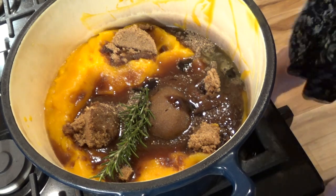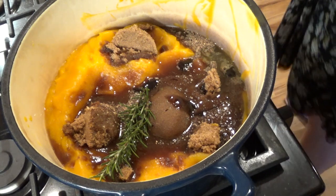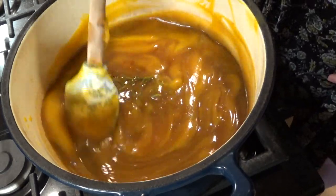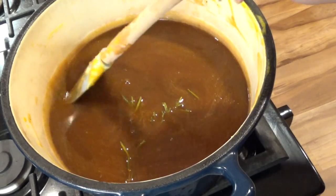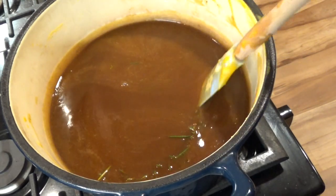And now we're going to simmer this until it reaches the desired consistency, which is a jam consistency. It's gorgeous. Look at that. Beautiful. I'm really glad we went with brown sugar. Adds a whole other dimension of flavor. And I think the rosemary is going to be a good touch too. You can't taste it yet, but we'll get there.